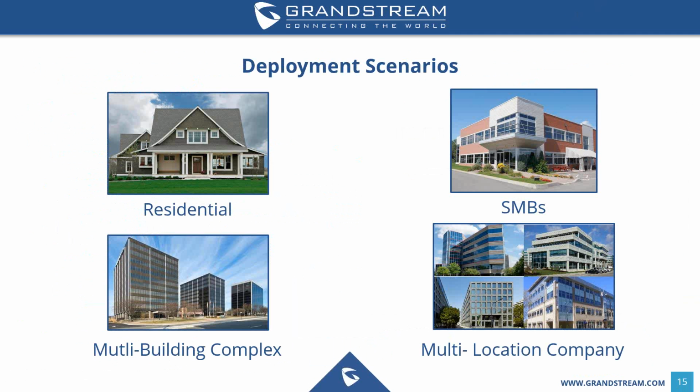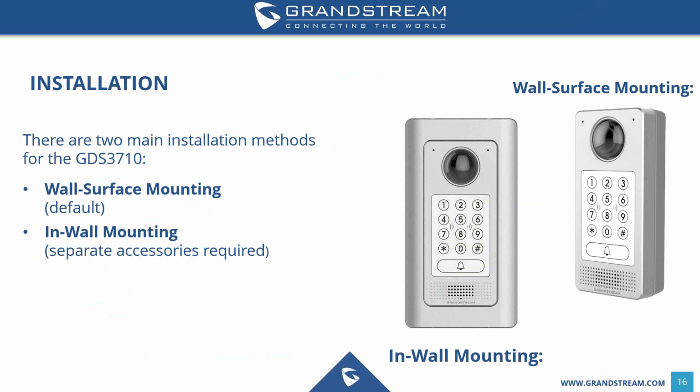All right, so I'm going to wrap up here over the next, we'll probably say 7 to 10 minutes, by bringing this discussion full circle and talking about some deployment scenarios. These 4 deployment scenarios, I believe, cover all ends of the spectrum. You've got residential, you've got small to medium-sized business, which is traditionally an office setting. Then we'll go to a multi-building complex, and then you have a multi-location company that has different physical offices in different geographic locations. And the goal here is to tie everything together and show you a fully integrated solution with the GDS working with Grandstream solutions.